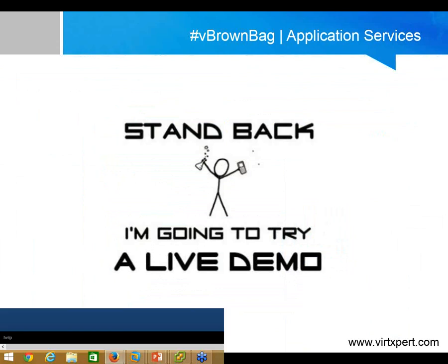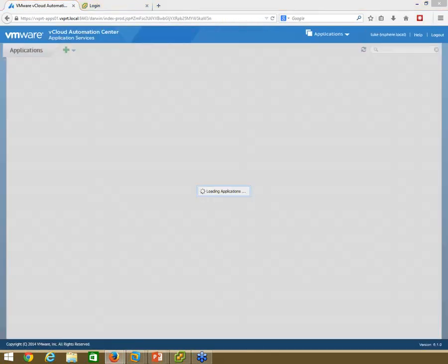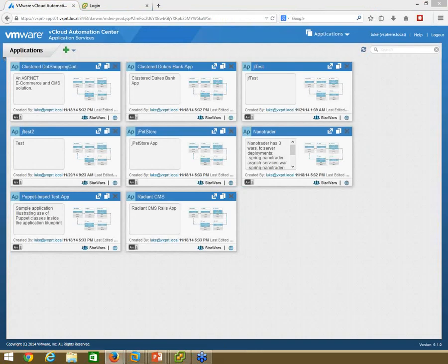So, demo environment. What do I want to do first? So here we are. We're going to log into Application Services. I've got two business groups created already in vRealize Automation, and I've configured one of those business groups here in Application Services. So I'm going to log in as my Luke user, who's part of my Star Wars business group. And once we kick the deployment off, I'll go back through and show you some of the steps that we will use to configure, or things to check on in vRealize Automation, and then configure Application Services.